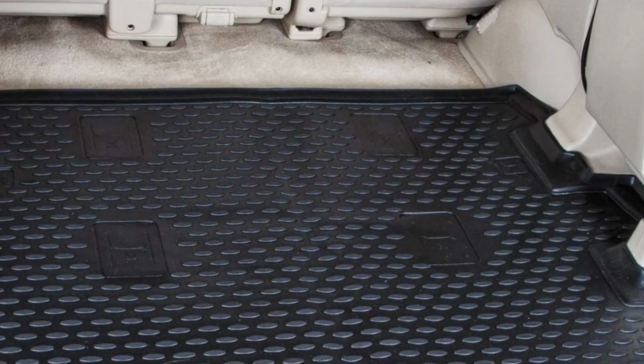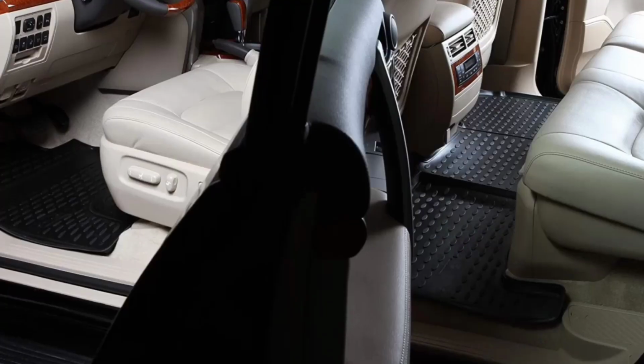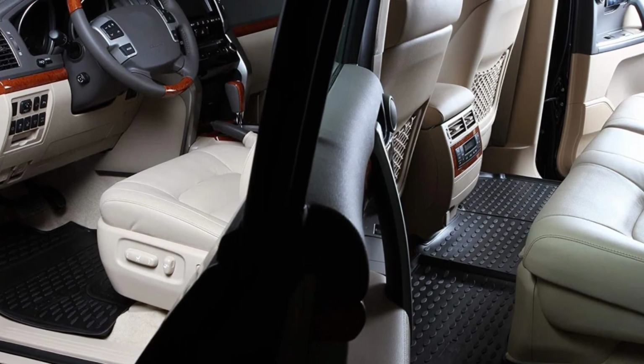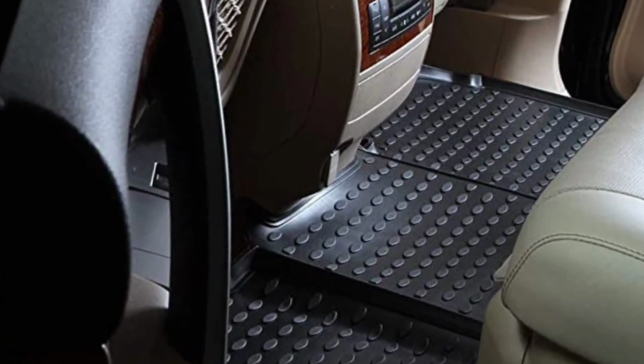They have a contour design on the bottom of the mats that prevents shifting and sliding, hence giving you a distraction-free drive. Also, they are available in a variety of colors and styles to match your Kia Soul's interior.